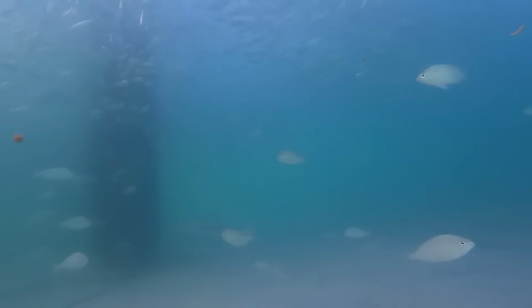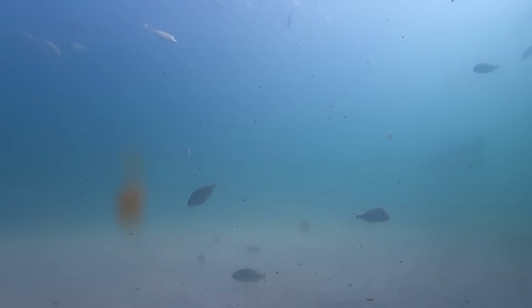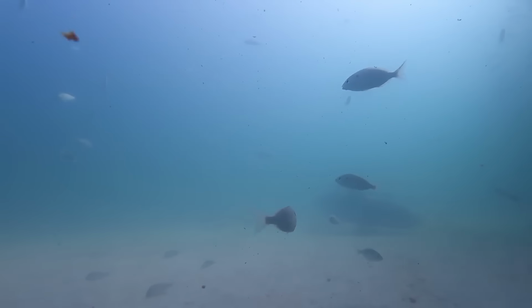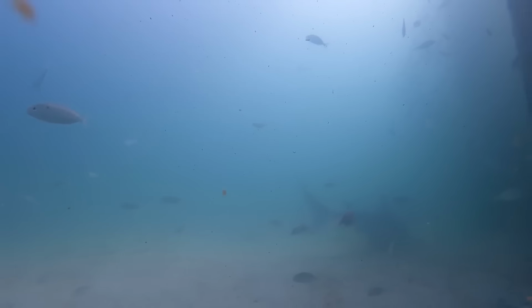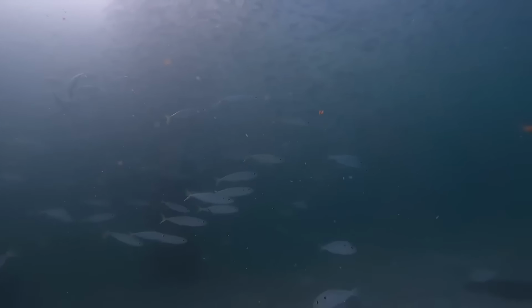Oh. That was crazy out of nowhere. He comes and just bumps the GoPro. That was so cool. There's a better shot of that nurse shark right there on the bottom. He's just chilling.